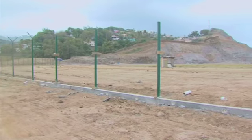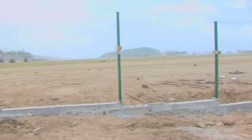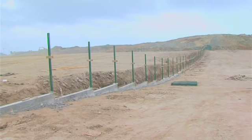Now right in front here behind me, we have seen just the poles up and all the foundation done already, and just have to put on the wires, etc. But quite a bit of the fencing work has been done here within the last 2 weeks, and it's only a matter of time as the other areas get freed up before we see the completion of this fencing. Yes, it's a big site, yes, it's a lot of fencing, but it's going fast and it's going really, really well.